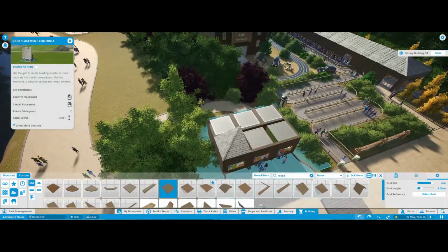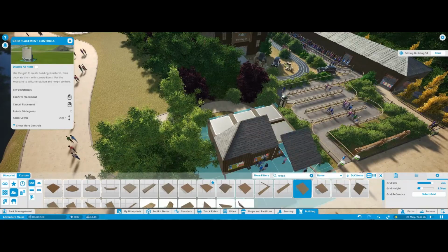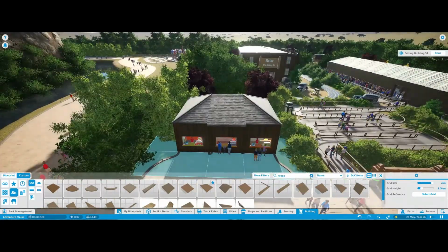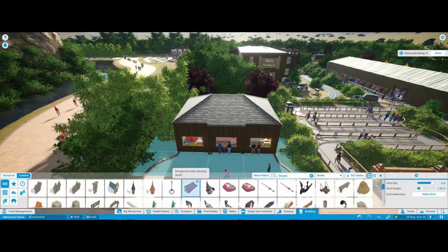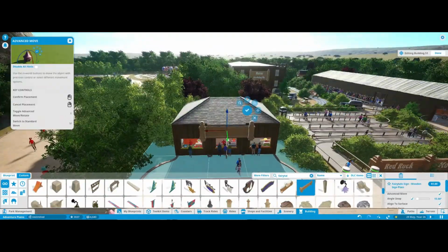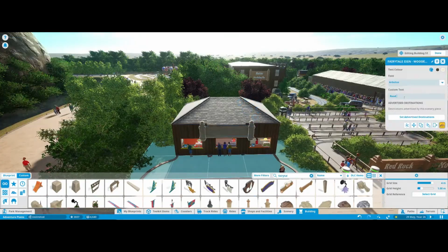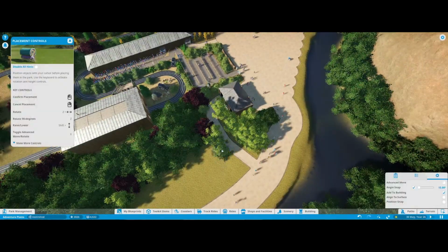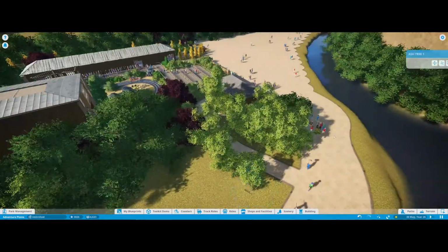So here we had the roof. This is the last roof we do in the whole of the park. Oh my gosh, it's so terrible. But yeah, this is the last shop. Red Rocks Road Snacks. There we go. Road Snacks. Get it? I thought it was quite catchy.